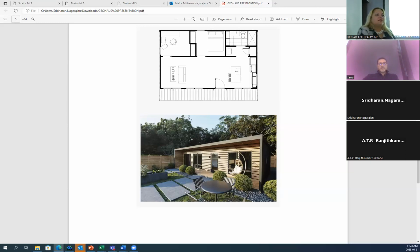Dinesh, did you have a question? Commission. Oh, do we get any commission for selling your product? 5% of the total cost. Sorry? If we sell 4 or 5 houses, he said 5%, still 5%. Is there more for selling more units? Well, we're using a standard 5% fee.